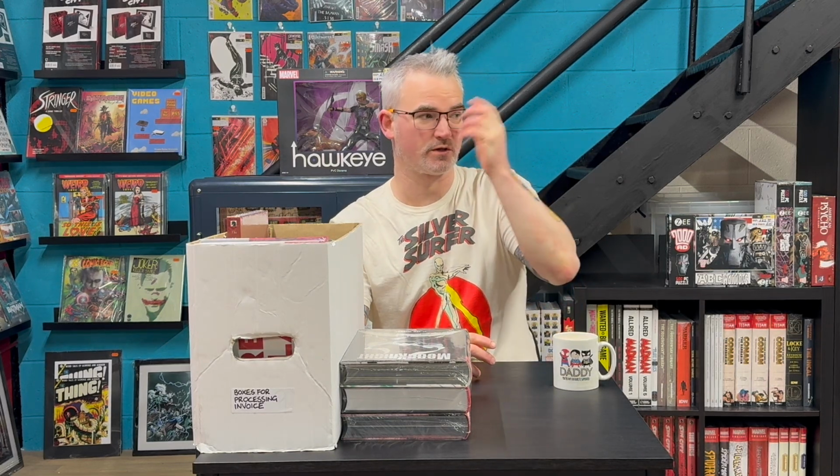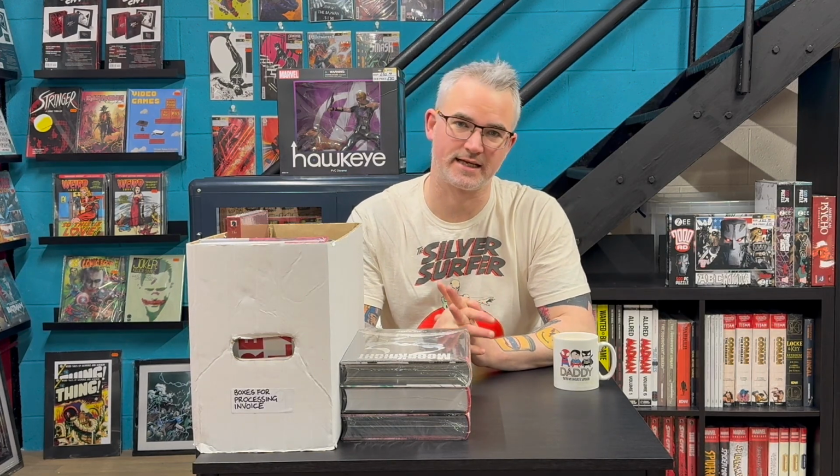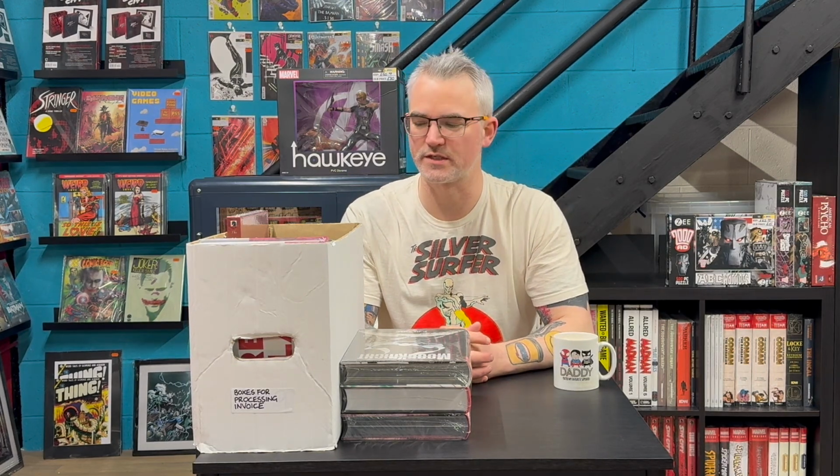We've front-loaded with quite a few different omnibuses this week, some new to print, some older ones we've got for the back catalogue. Omnibuses have been selling pretty well recently, so it's always nice to keep that section stocked up with as much choice as possible. So we'll be going through that in a second. Plenty of new trades. A couple of nice hardcover collections as well. So yeah, plenty to get into.